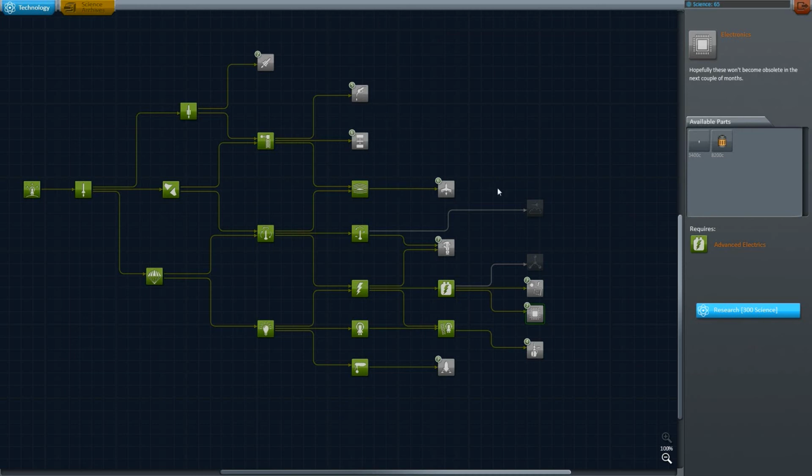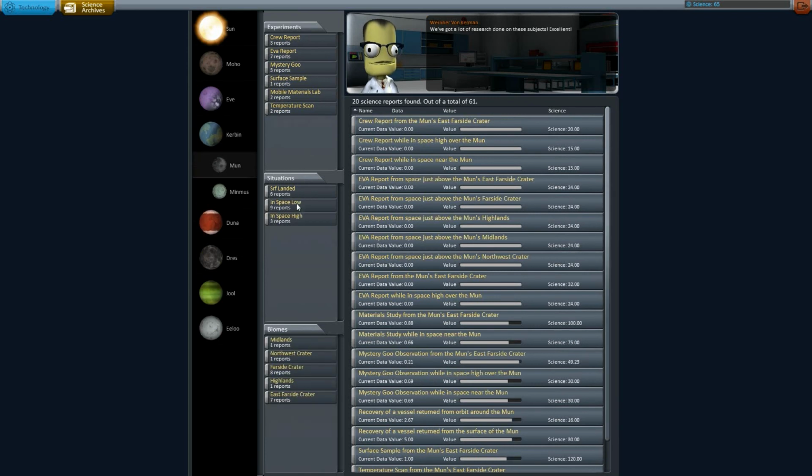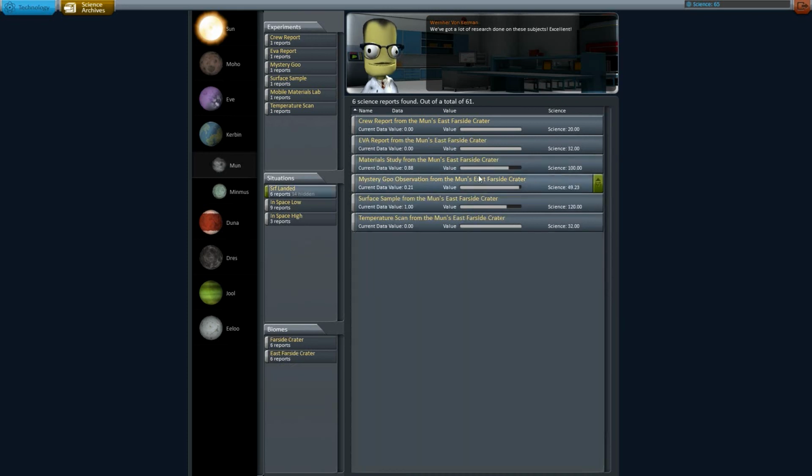I would really like to have some docking ports, but currently I don't have any. Or do I have some docking ports already? I don't think so. Let me have a look here. No, I don't think that I have docking ports. So I'll have to gather some more science. Oh, we now have a lot of science. Let me have a look. Mun situations, surface landed. I can have some more science from the material study and from the surface sample, okay. The other ones are done, this is good.